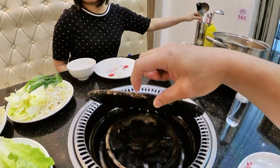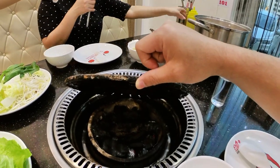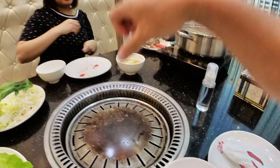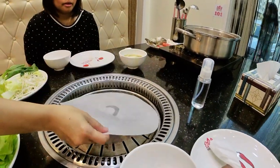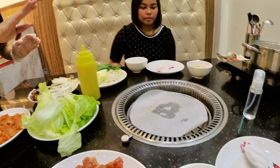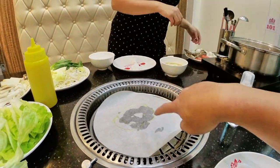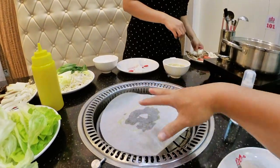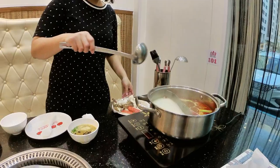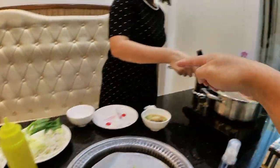So, their barbecue is charcoal to bring out the charcoal flavor, and it's more healthy and to bring that aroma. Okay po. Thank you. So this is where you're going to cook your meat and barbecue your meat. And that's where the hot pot soup will be cooked. And these are what you're going to put into the hot pot. Plus that.